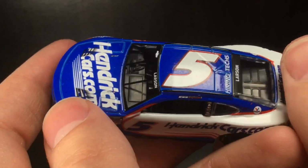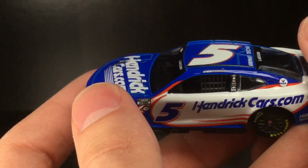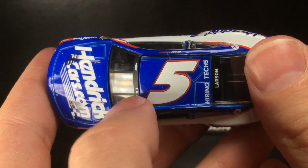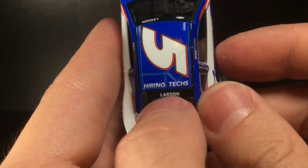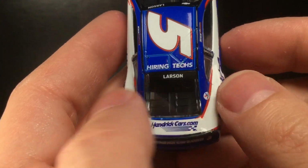You got the number 5. It is inverted from the side panels. Blue on the doors, white on the roof. Got the little red outline. You got hiring techs. That's pretty cool. I like how they did the little, shorter word version for Larson there.